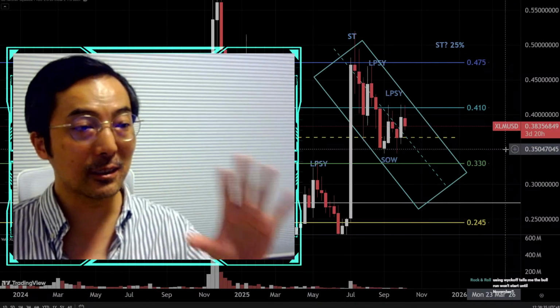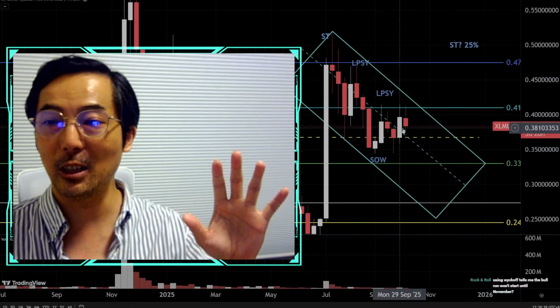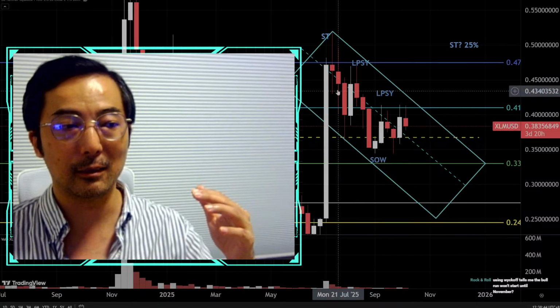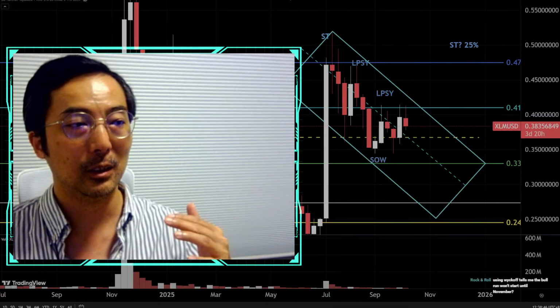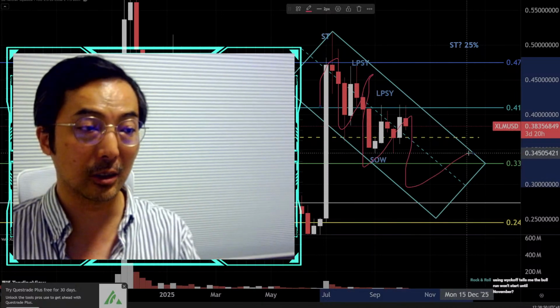So this is Stellar, and as long as it's still staying within this downtrend, these intermediate bounces are understandable. Like I said, it's like an air hockey table. The price is just like a puck that bounces between the edges of the table.